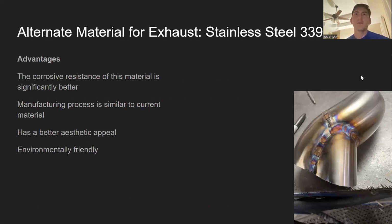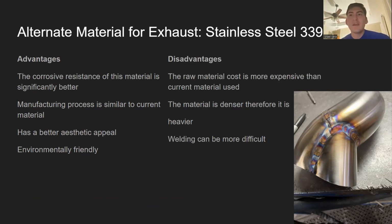So the alternate material for the exhaust that I wanted to use was stainless steel 339. The reason for that is it is very corrosion resistant. The manufacturing process is also similar to the current material being used, and it looks better, as you can tell by the picture there. And it's also environmentally friendly. The disadvantages are that the raw material cost is more costly. The material is also denser, so it would be heavier, and welding is a little more difficult, so it requires more precision work. Next slide.